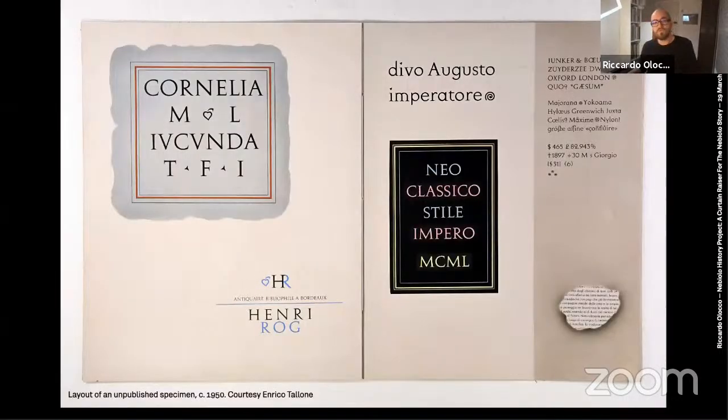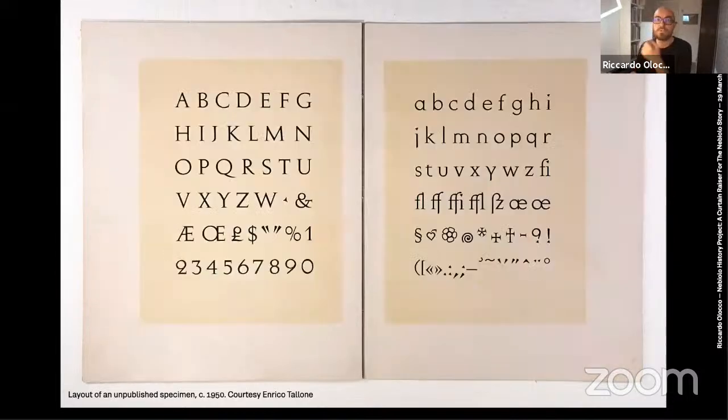I would like to conclude this short overview with an item that is included in Enrico Tallone's collection, and Enrico kindly allowed us to reproduce. It's the layout of an unpublished specimen that Butti designed around 1950, but it was never printed. It's a trial made by hand with photographic reproductions of letters, colored with airbrush and gouache.